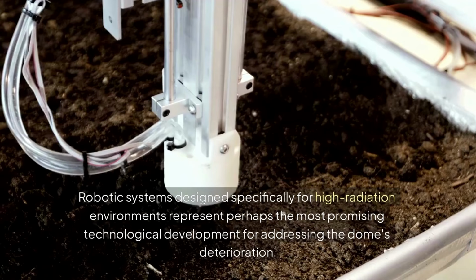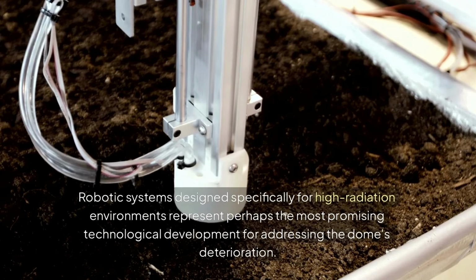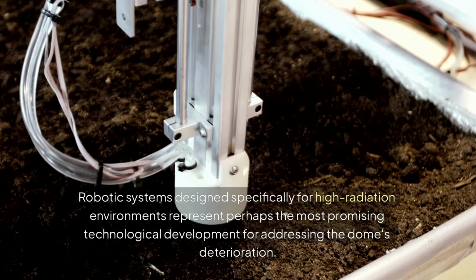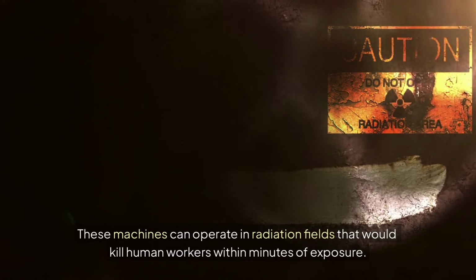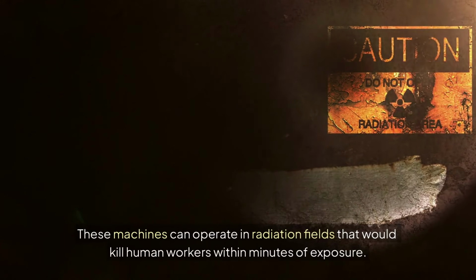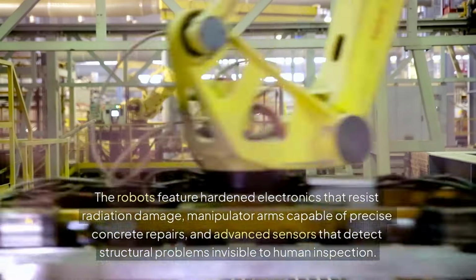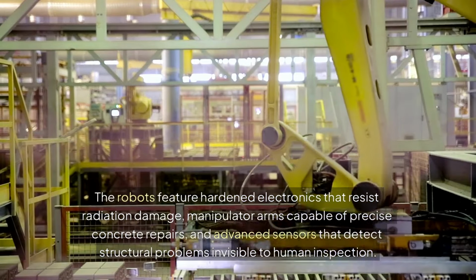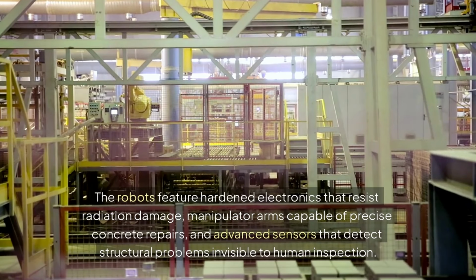Robotic systems designed specifically for high radiation environments represent perhaps the most promising technological development for addressing the dome's deterioration. These machines can operate in radiation fields that would kill human workers within minutes of exposure. The robots feature hardened electronics that resist radiation damage, manipulator arms capable of precise concrete repairs, and advanced sensors that detect structural problems invisible to human inspection.